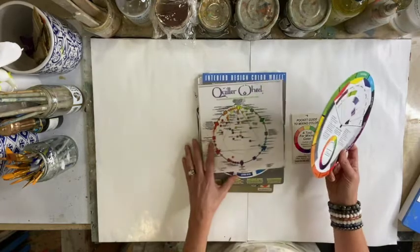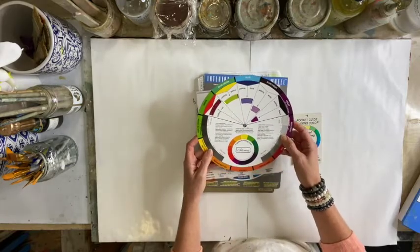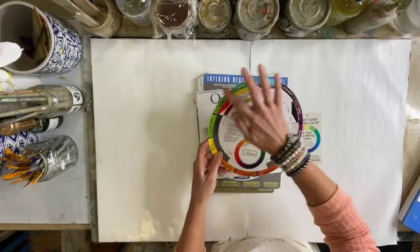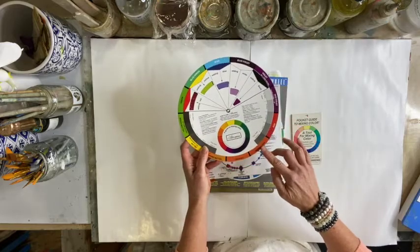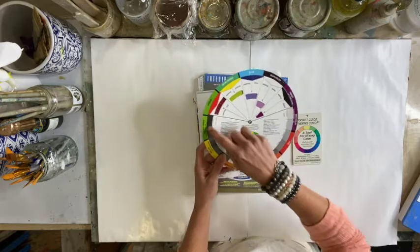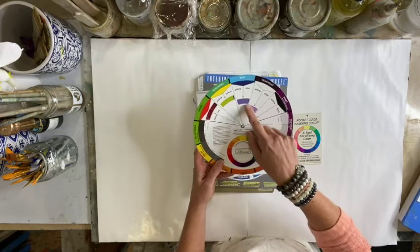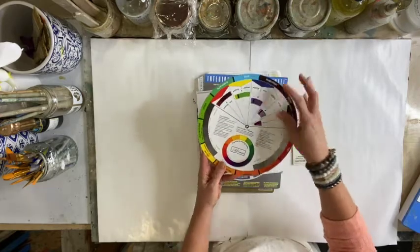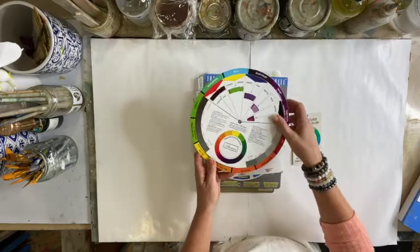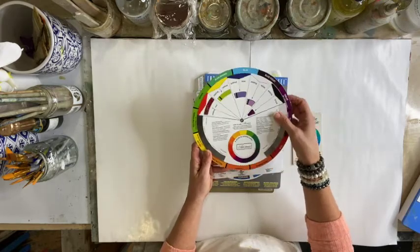So here's a few that I've collected. This is a very basic one. I think it's called the Color Guide. It has the color names, or the hue, out here on the outside. It has the value scale. It has some color terms. And on this side, it tells you what colors are going to look like when you add different colors together. So that's pretty basic, I'd say, not really for the advanced painter.